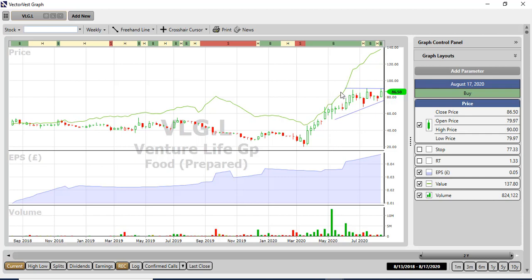Above the candle plot is the VectorVest valuation. In a separate window is earnings per share, forecast earnings per share. And then down below I've got volume. As you can see, this share went sideways to nowhere for a long time, but earnings per share slowly but surely crept up from 1 penny to 5 pence over the last 2 years. Based on that, the share was revalued by VectorVest in the last half a dozen months.